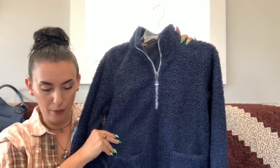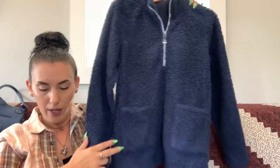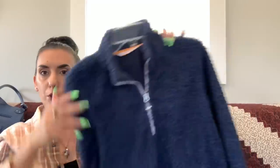So this one's 19 inches armpit to armpit, and we're gonna do $23 on it. Super cute. Let's put you over here.